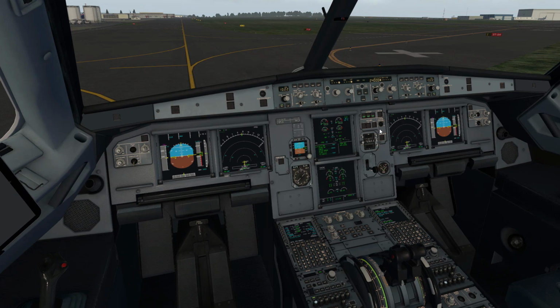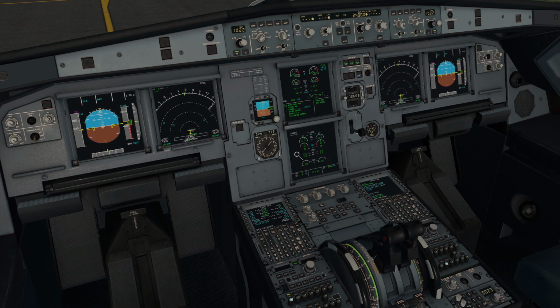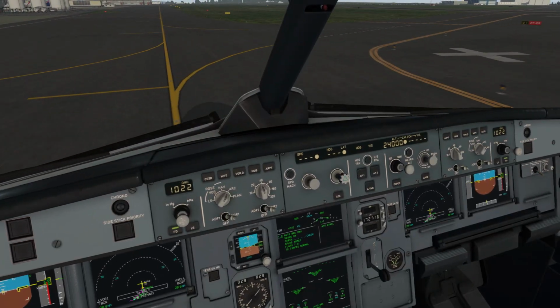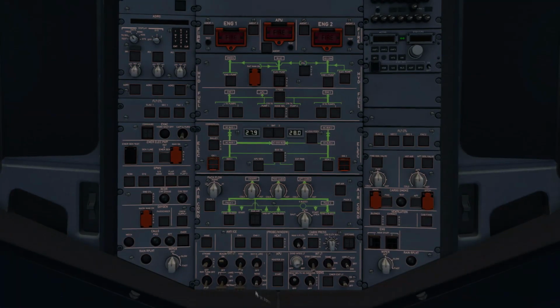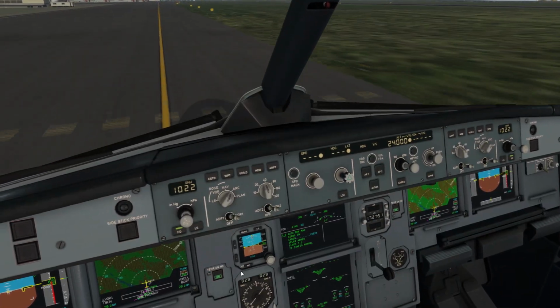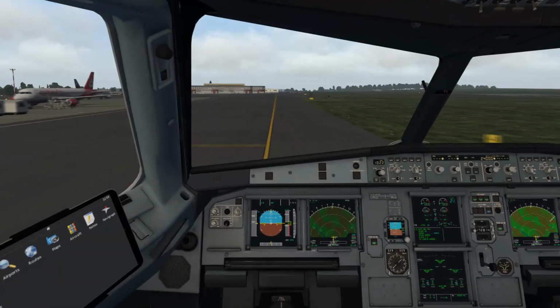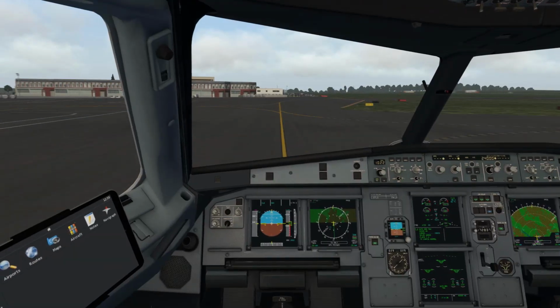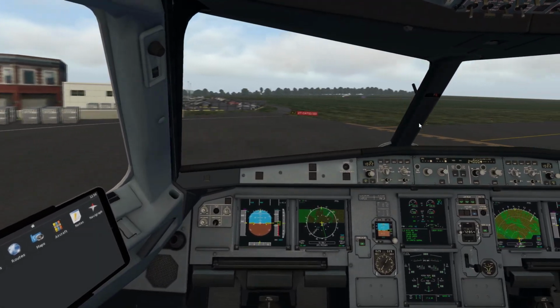Right. Auto brake set max. Cabin we'll check in a moment. Takeoff configuration, let's just check. Takeoff configuration is normal. Wonderful, parking brake off, and we'll begin taxiing out. Okay, here we are coming up on the runway. Runway 27. Cabin has been alerted. Cabin is ready.